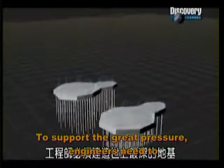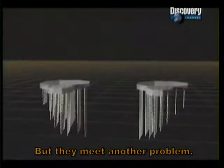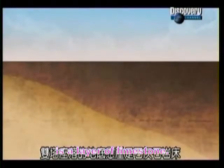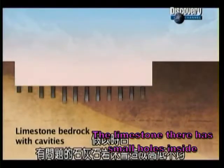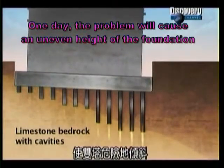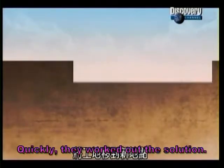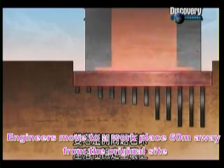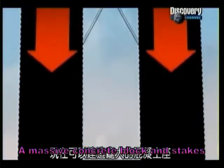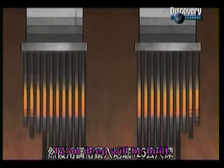To support the great pressure, engineers need to build the deepest foundation in the world, but they meet another problem. The underground cliff that the towers stand on is a layer of limestone. The limestone there has small holes inside, which causes soil problems. One day, the problem will cause an uneven height of the foundation, and the tower will incline. Quickly, they work out the solution. Engineers move to a workplace 60 meters away from the original site with stable soil. A massive concrete block and stacks 125 meters deep will be built.